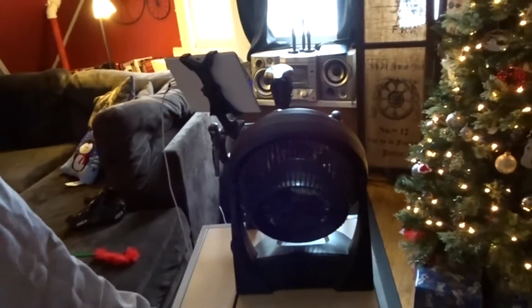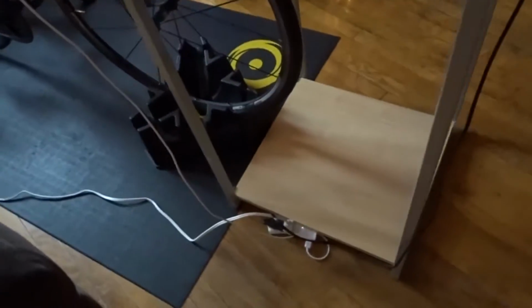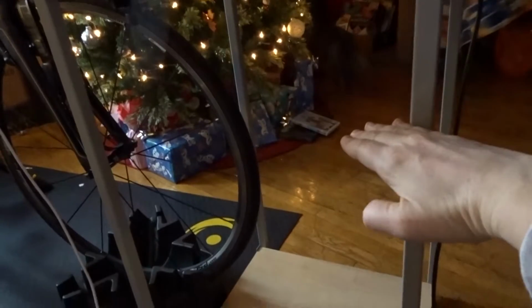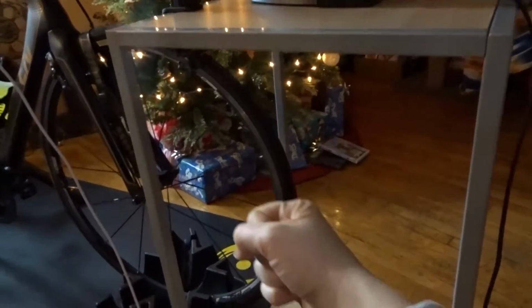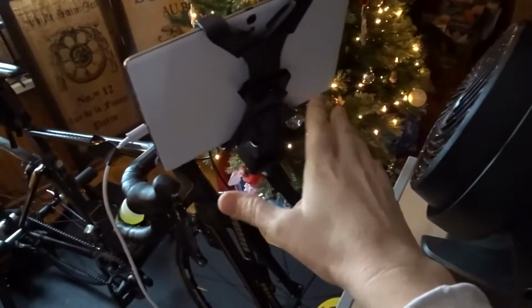So what I want to do is, instead of having this table here, I think I want to build a stand, probably after the holidays if I get around to it. I want to build a stand that's a little bit shorter, about 2 feet high, and that'll be the platform for the fan to point upwards. And then I want to put an arm on here for the tablet. My studio actually has a similar setup, and they were just custom built.